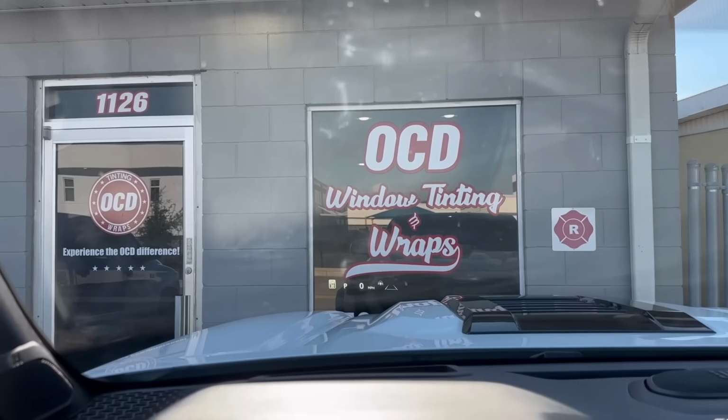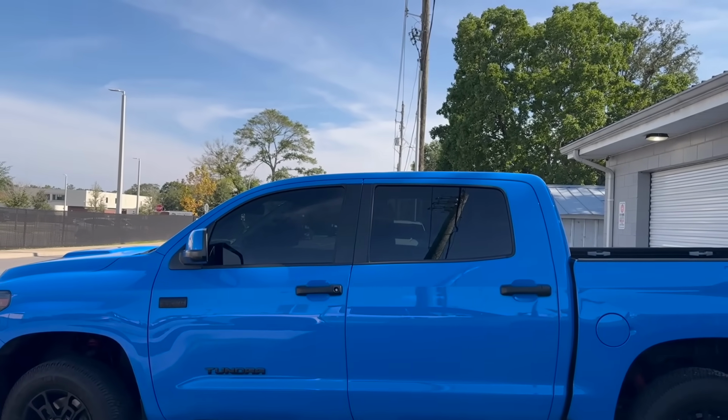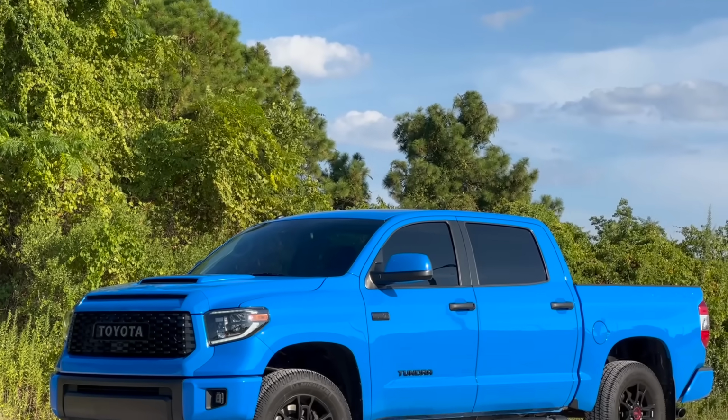Just pulled up to OCD Window Tinting and Wraps. Dang, so much better.